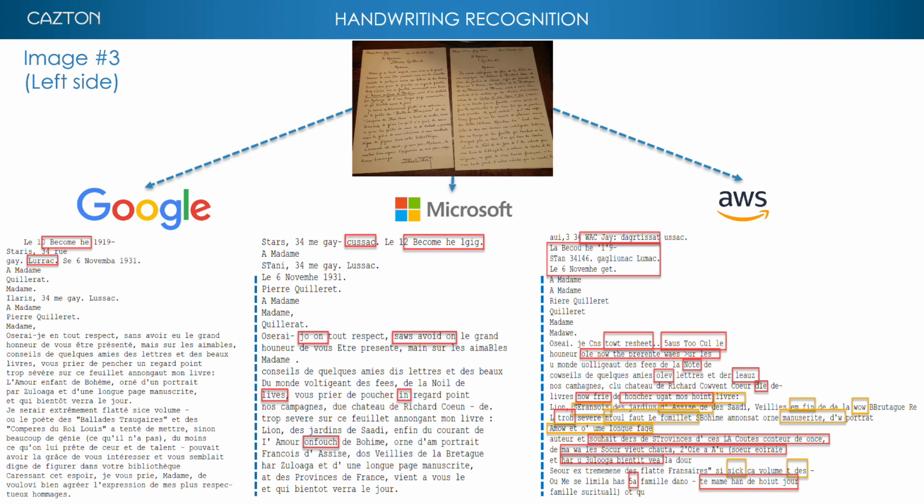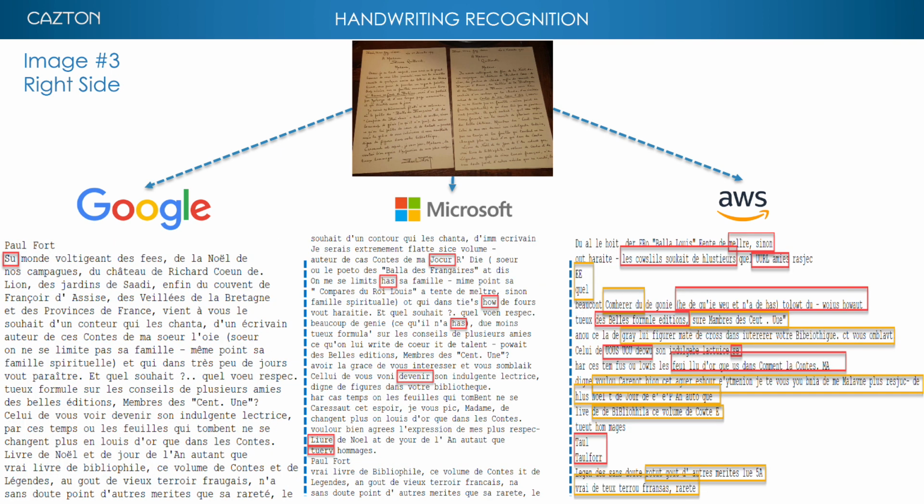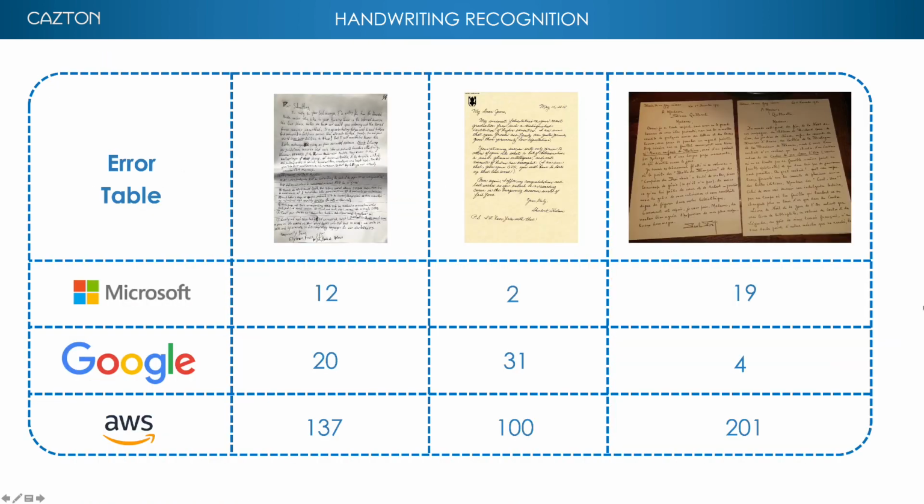And let's look at French. Google's done phenomenal here with just 2 mistakes on image number 1, and Microsoft's got, I believe, 6 or 7. Page number 1. AWS has got quite a bit of mistakes over there. Let's go to image 2. Wow, Google's only got just 1 mistake over there. Microsoft's got another 6 and 7, pretty close. And then AWS has a lot going on there. So let's look at the final results.